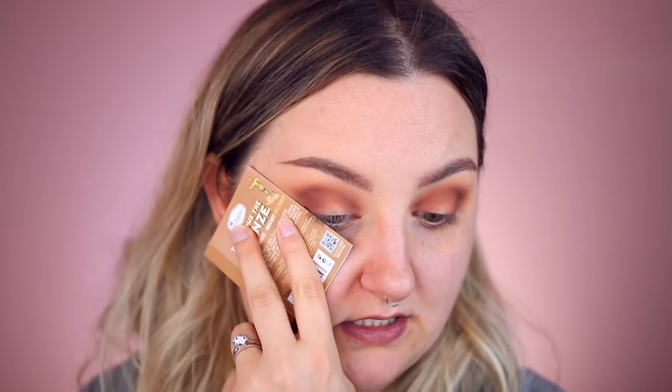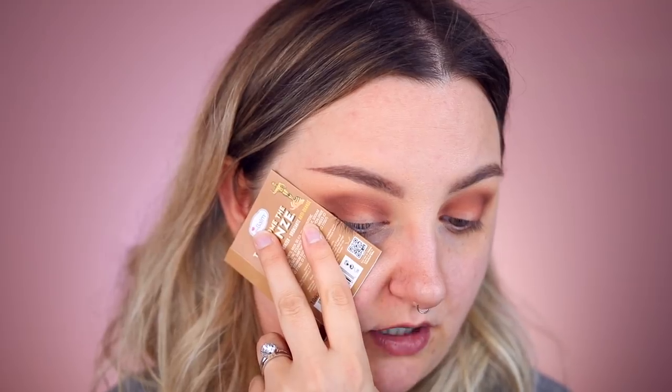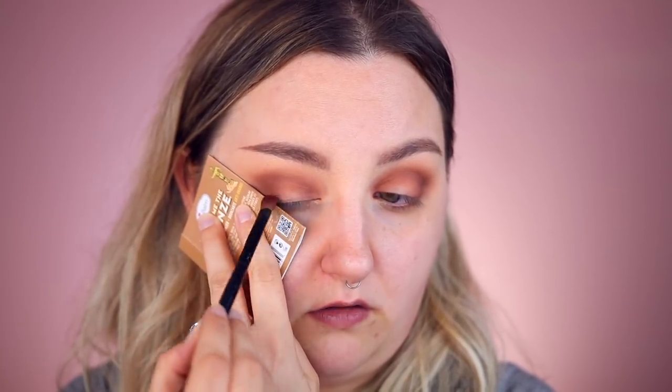And I wanna kinda create a smoky wing. So I'm gonna kinda hold this at this angle. I'm gonna take some Cypress Umber, tap it off on the back of my hand, and I'm gonna create a smoky wing. You can do this with tape or whatever, but obviously I'm kinda just doing it chintzy. Stunning.